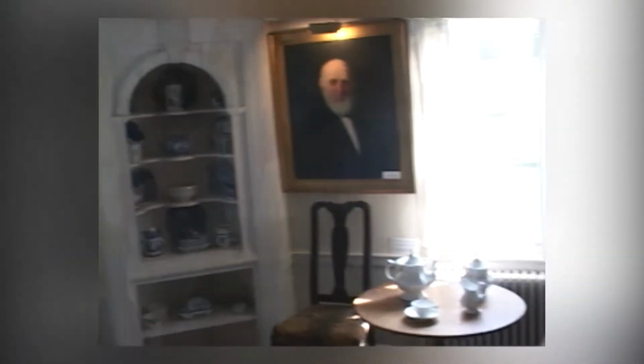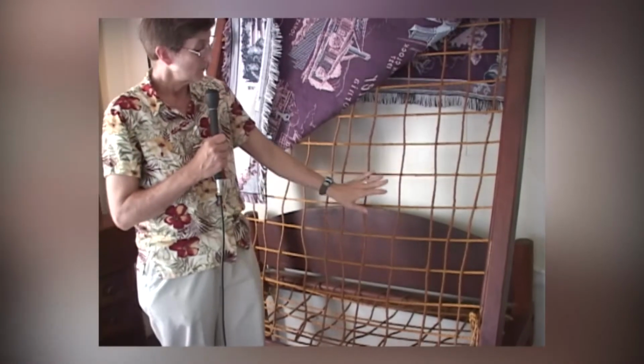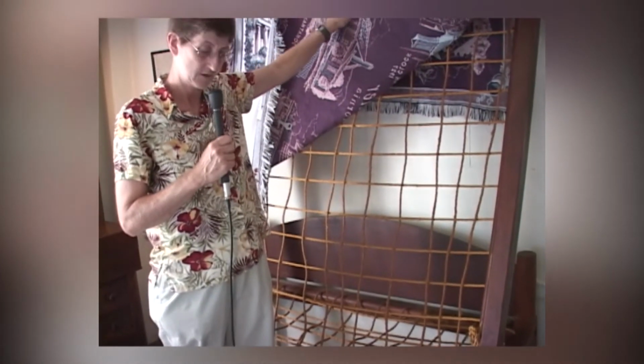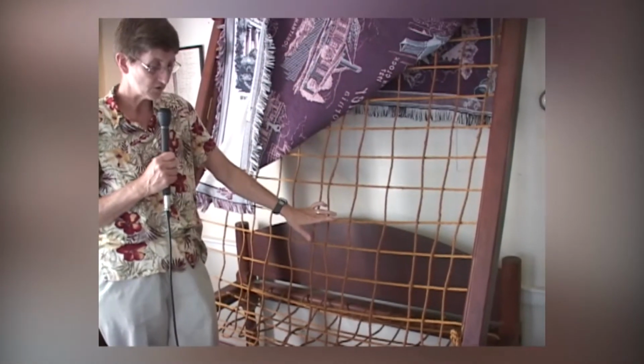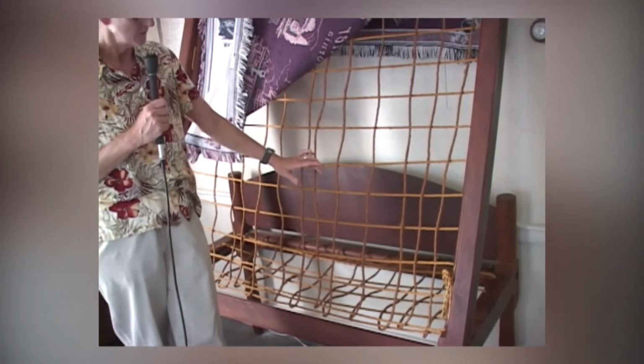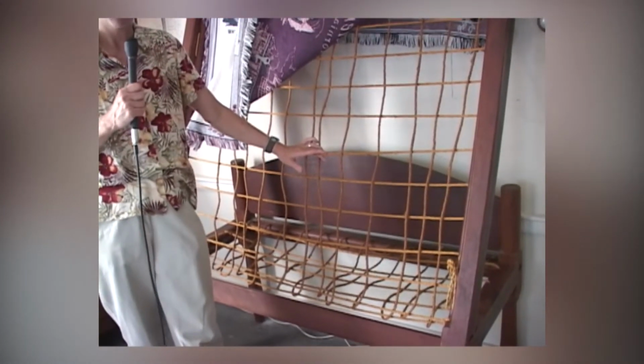The beds are replacements, even though they're period pieces. But the Whittiers had a folding bed. It would fold, and then in addition, it had a hook that hooked it to the wall. So this was the guest room and also the boarding room. So this is the room the poet was born in, December 17th, 1807.